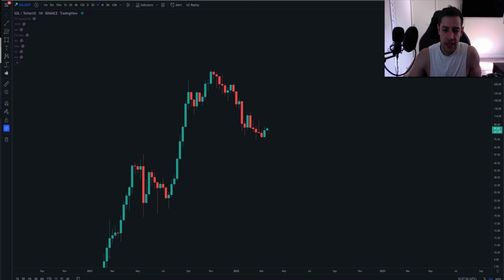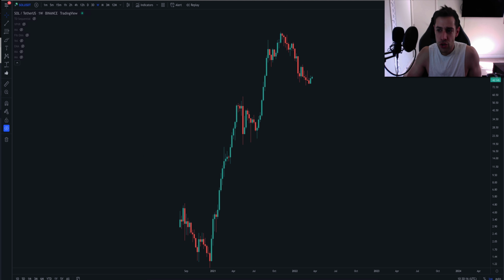Hey everyone, so we're going to take a look at Solana today and take a look at the key levels both above us and below us and see if we can decipher a market direction for where we want to go next. Solana was one of the new players in this altcoin space in this bull market, and it's definitely a coin that is on everyone's radar.